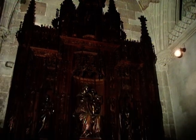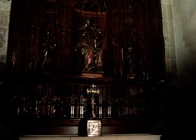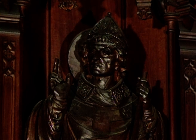You look at the work of people who built the cathedral and you realise how clever they were with the limited resources and tools they'd got. They were craftsmen in their own right, far superior sometimes than we are, even with all our technology.